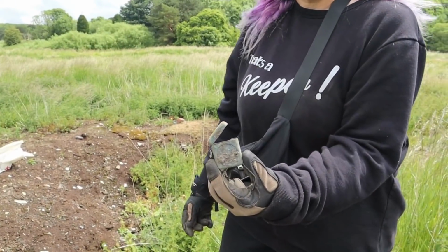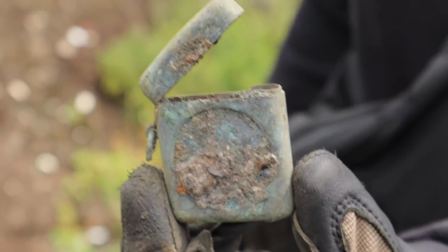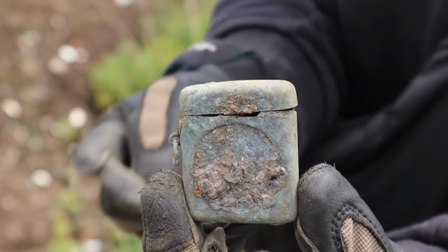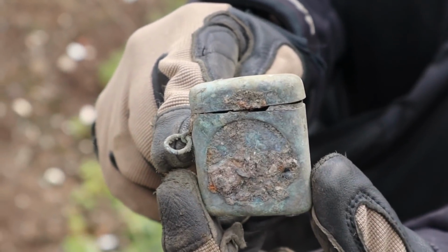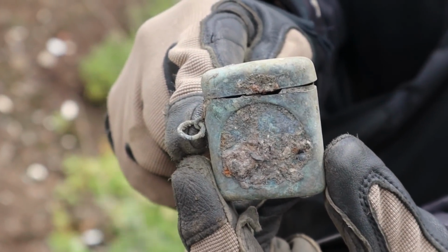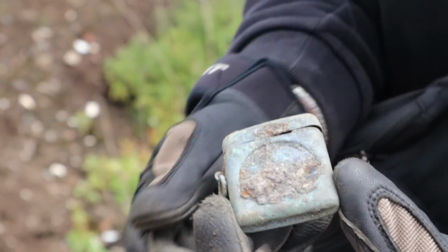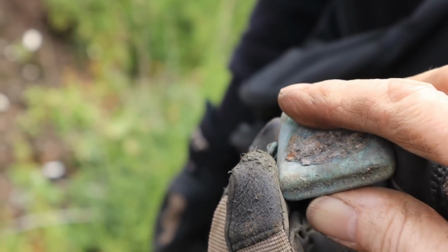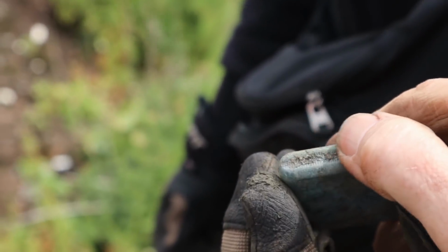Oh, like a Vesta case. Yes. I knew you'd know the name. That is amazing. Oh, that's brilliant. And it still works. Fantastic. That should clean up really nice. I wonder if it's got anything embossed or engraved on it. I don't know how to clean it. It's got the striker on the bottom where you strike matches. Oh, is it going to strike?